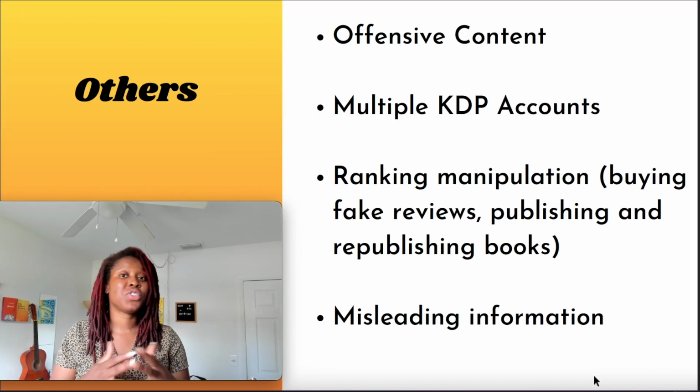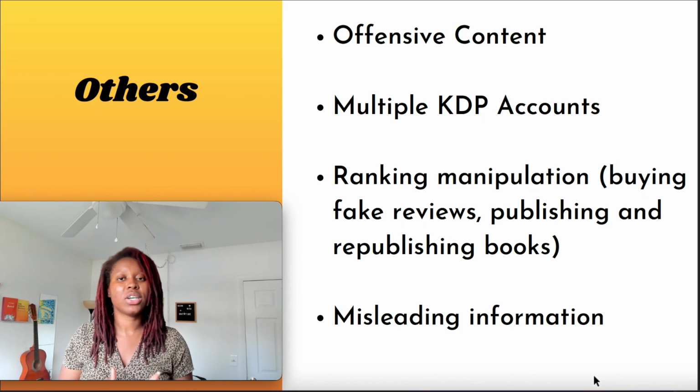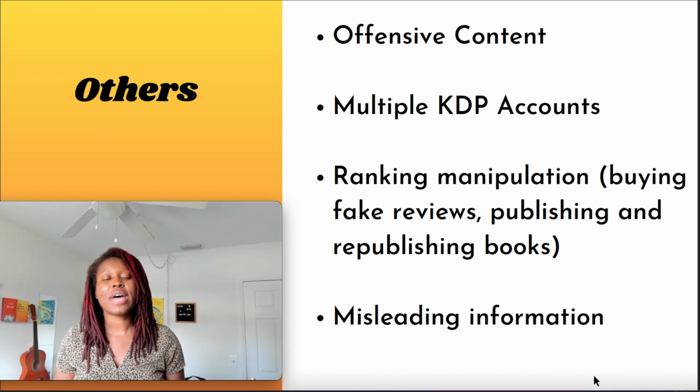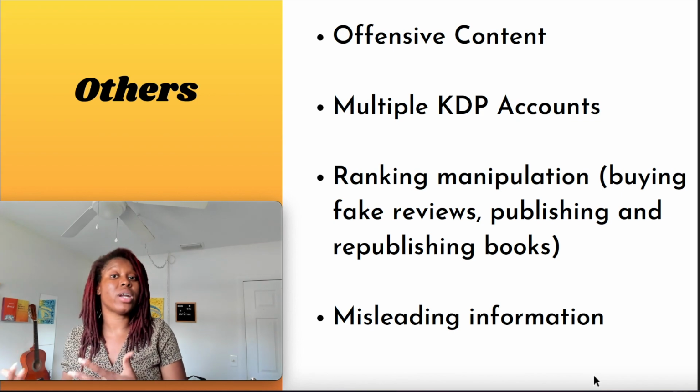The next thing is just a list of things you want to make sure that you are not doing to keep your account in good standing. So offensive content is a no-no. Having multiple KDP accounts, we know that is a no-no. So if your account gets in trouble, you cannot go ahead and open another account.